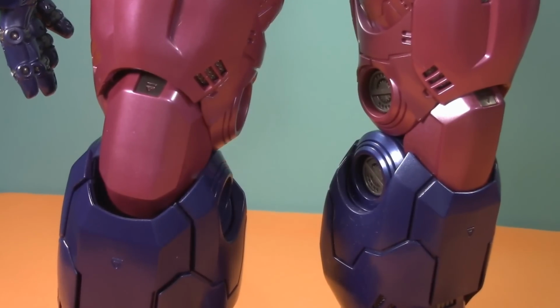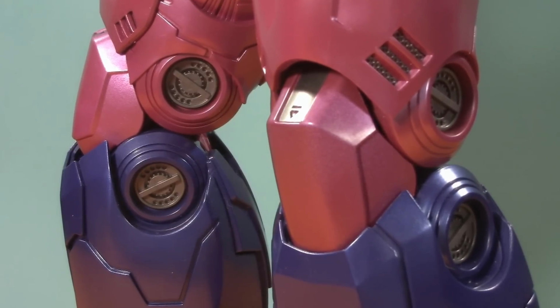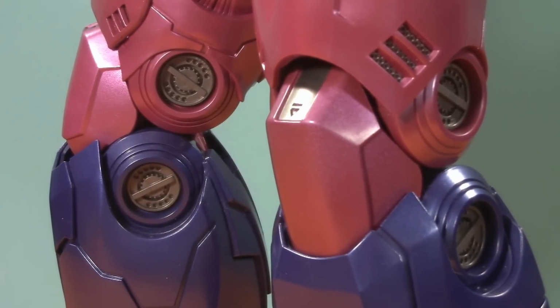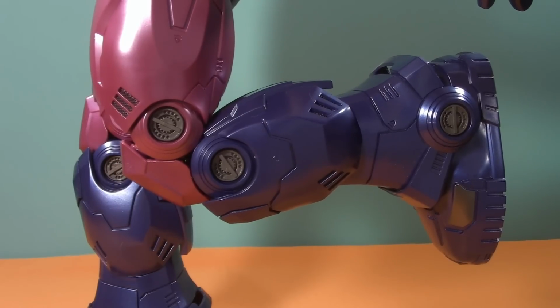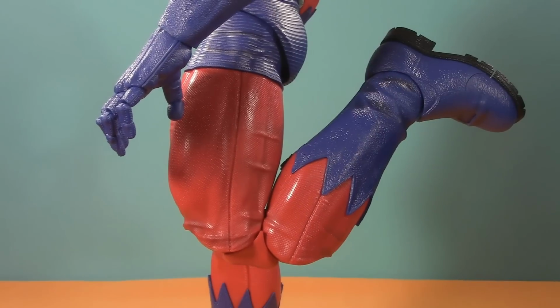Moving on down, the Sentinel is notorious for its loose knees. Robo actually has a really great video for fixing that back when he was still with the Fwoosh. Otherwise, he gets about a 90-degree bend. Galactus is a bit better than 90, but just look at the bend on Hank.